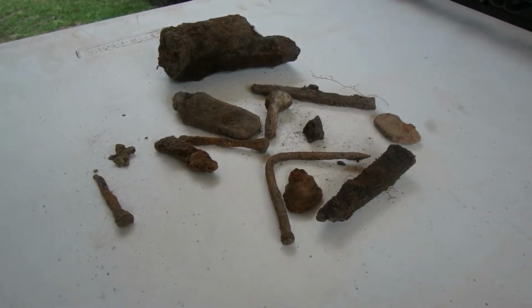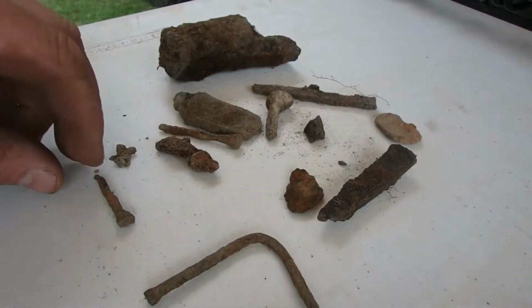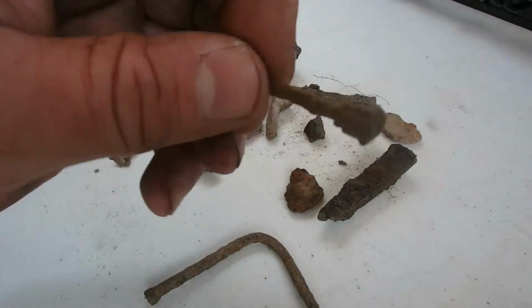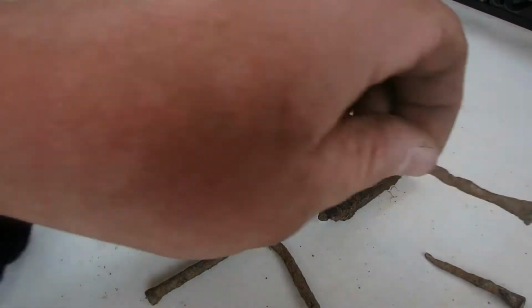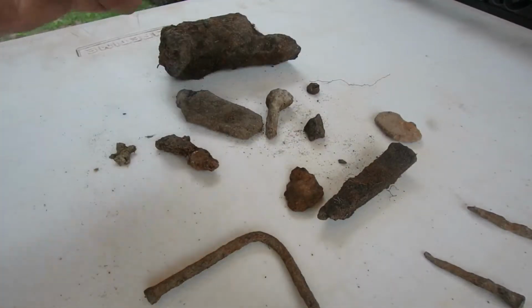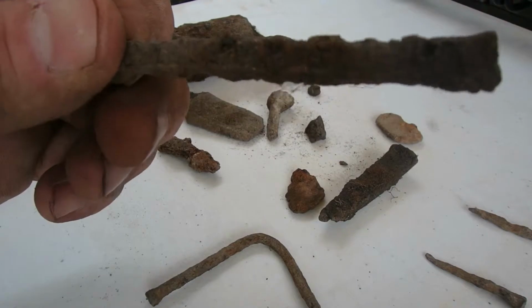Alrighty, this is all the junk I've got. Nail. These ones look even a bit older. They're sort of square-shaped nails. A couple of them. But I'd get 10 bucks each to the right buyer, I guess. You get that sort of thing.